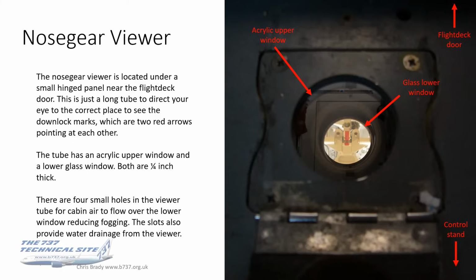The nose gear viewer, this is the one on the flight deck. Again, it's only originals and classics. There's a small hinge panel, and there's a long tube to direct your eye to the correct place to see the downlock marks, which are two red arrows pointing at each other. So this tube's got an acrylic upper window and a glass window at the bottom. Acrylic at the top for visibility, glass one at the bottom.